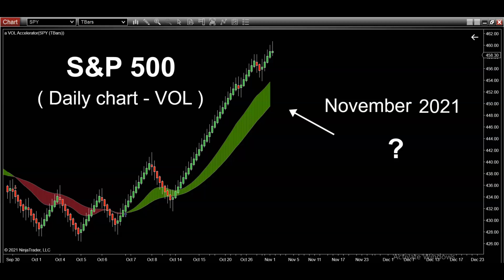First day of the month, and the big question on everybody's mind is, how is the market going to perform in November, right? It's a big question mark, and I think the reason that everybody is a little anxious on how they think the market's going to perform this month is because take a look at the previous month, right?